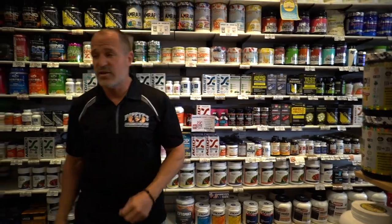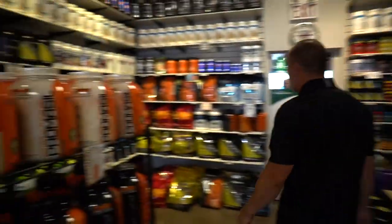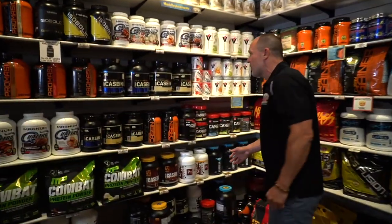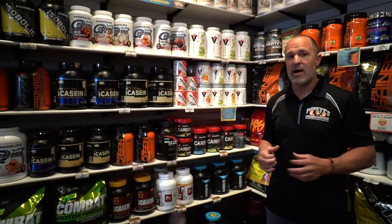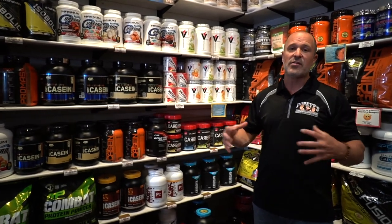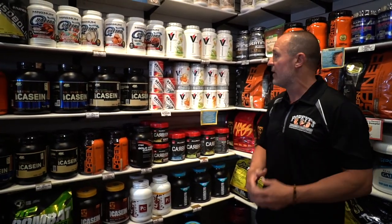Now, because of the distance you're doing, I'd also think that maybe looking at a complex carbohydrate. This is probably the most undervalued for the endurance athlete. The benefit, of course, of a complex carbohydrate formula is the energy you're going to get from that is going to be a lot longer or slower burning.